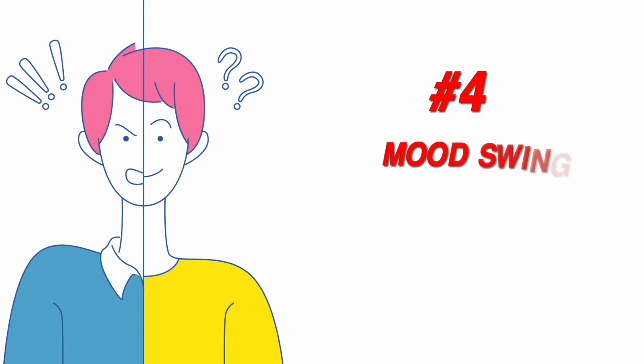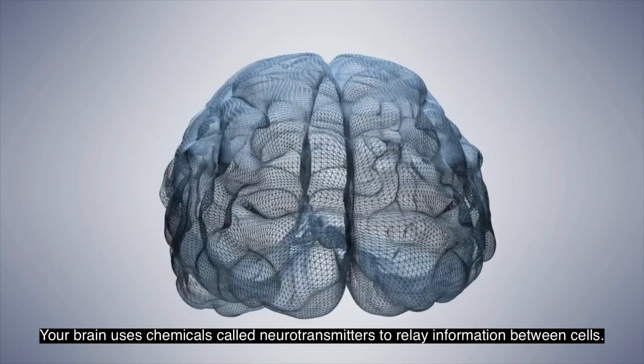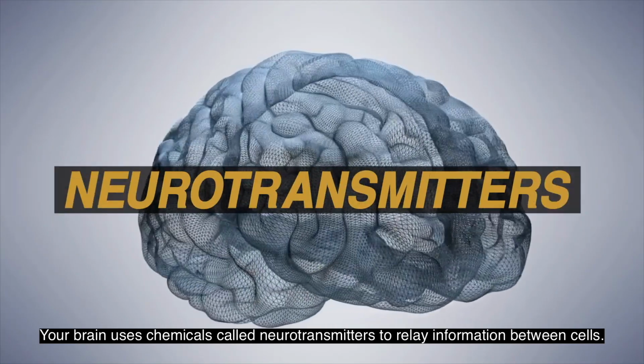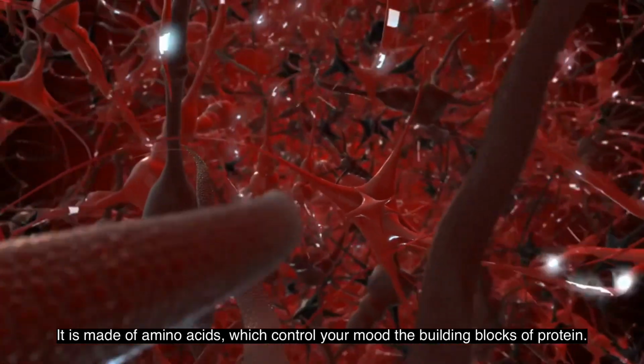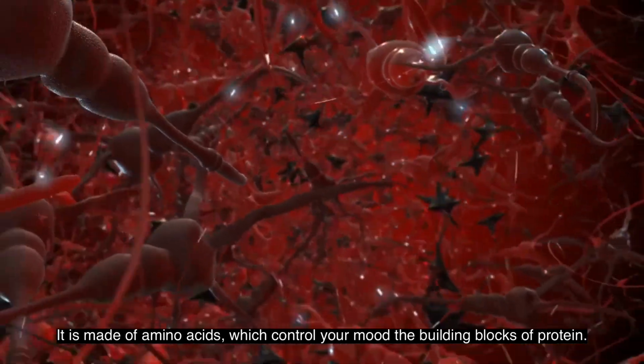Number 4. Mood swings. Your brain uses chemicals called neurotransmitters to relay information between cells. They are made of amino acids, the building blocks of protein, which control your mood.